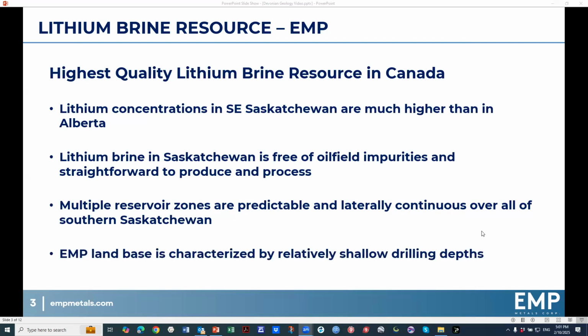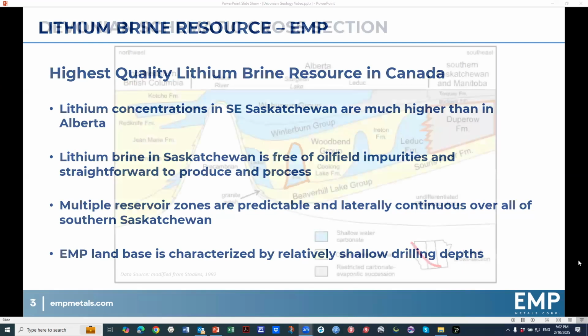And finally, EMP's land base is characterized by relatively shallow drilling depths of about 1,800 meters down to the top of the Duperow Formation. We'll look at all of these points in detail, but to understand how some of these attributes came about, we need to delve into the Devonian geology a little bit. And to do that, we'll start with a cross-section.